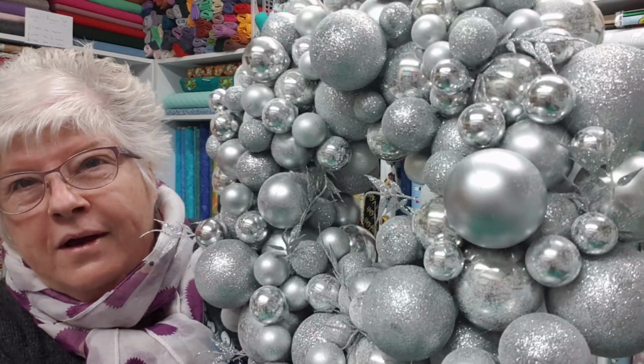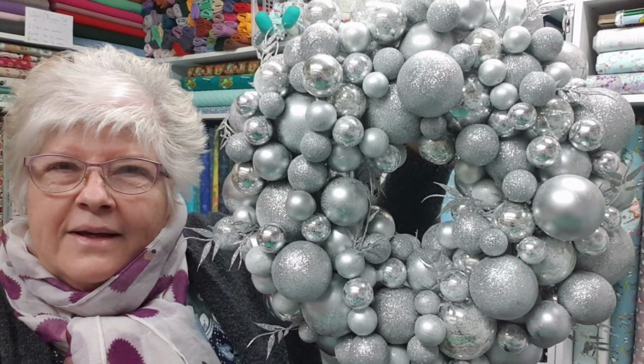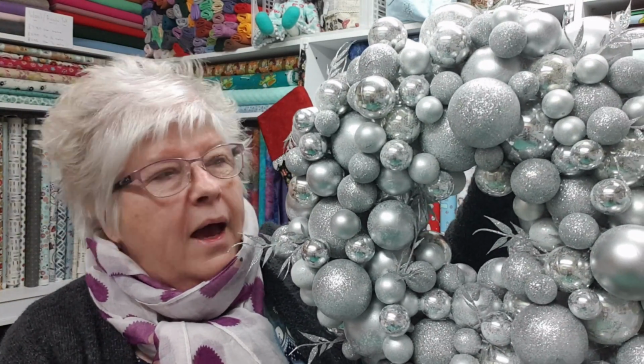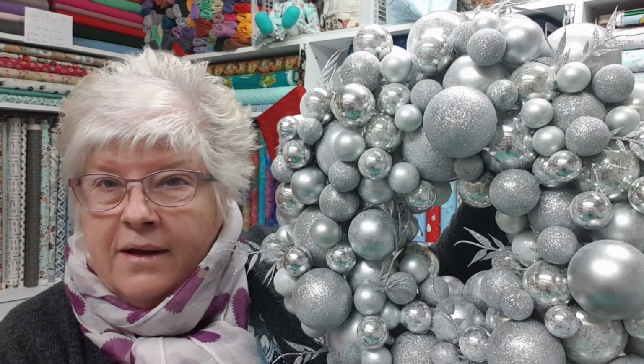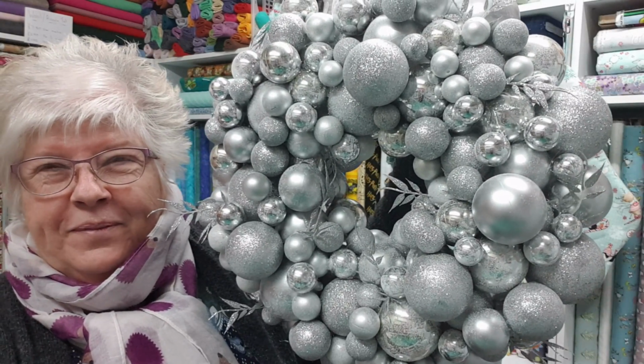And that hangs up by the till in the shop. Like I say, I must have made it 3 years ago, and it just gets wrapped in a plastic bag, popped in the safe, and it sits there quite nicely until the following Christmas. So yeah. And the last decoration I'm going to share with you today is a button Christmas tree.